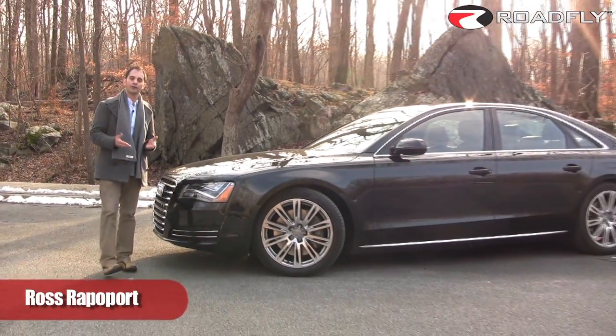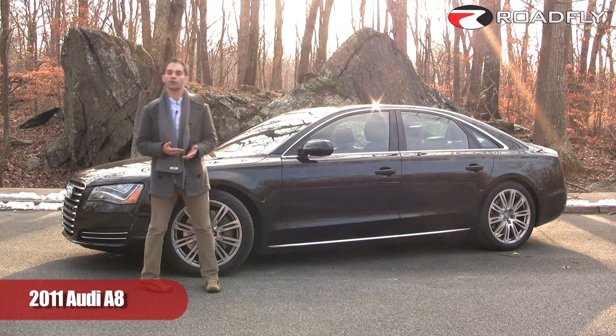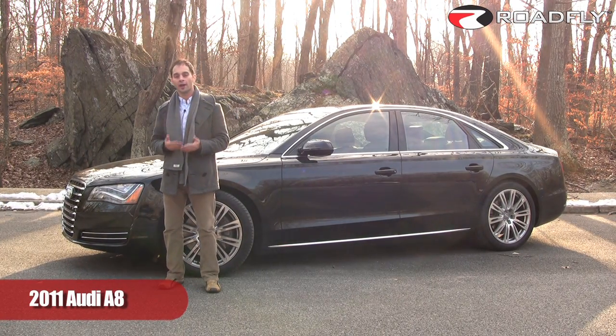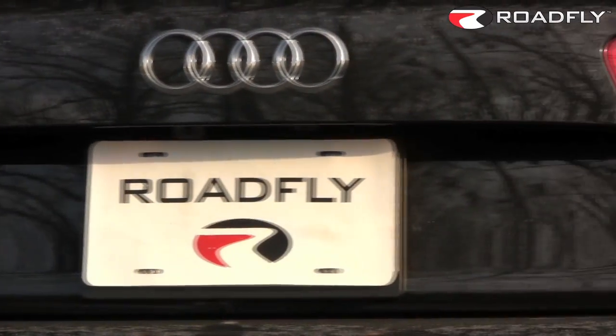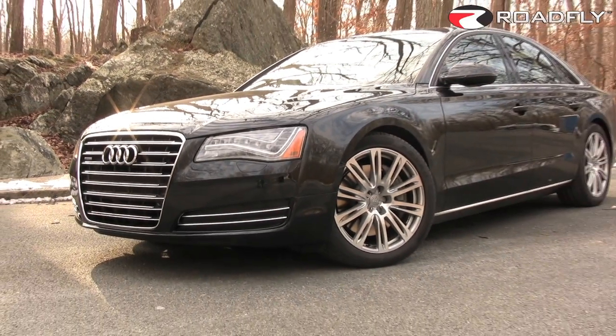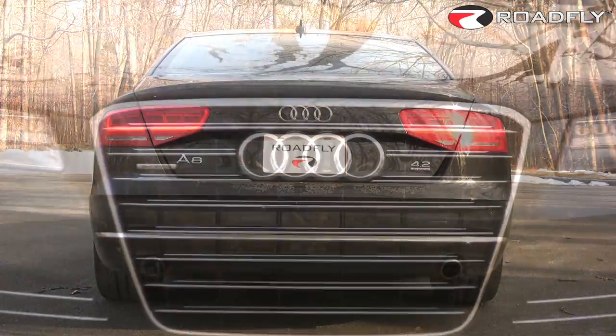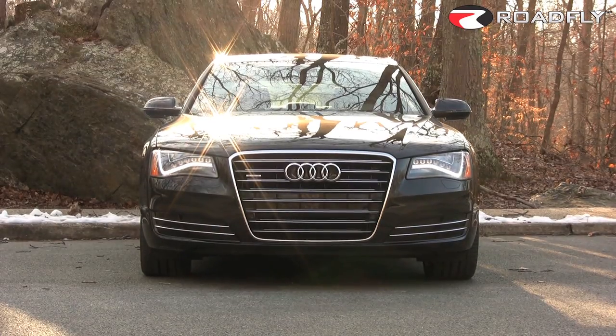Today, I've got my hands on the all-new 2011 Audi A8, a tour de force of aesthetics, performance, and technology. This is Audi's largest sedan, and like most Audis, it's beautiful inside and out. It has a more visually compact look to it than the car it replaced, yet Audi says it's both the longest and the widest standard wheelbase car in its class, which also includes the Mercedes-Benz S-Class and BMW 7 Series.